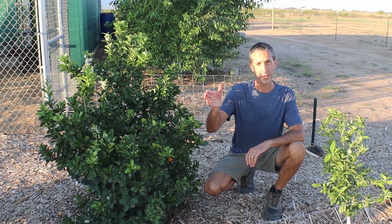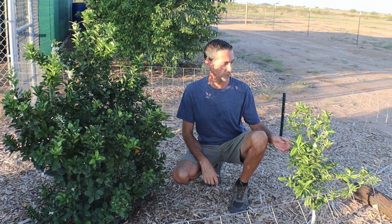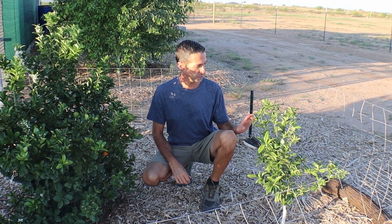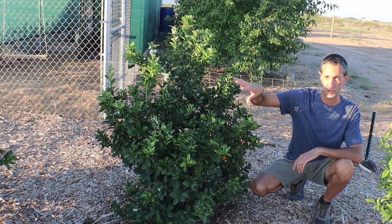We're coming around the corner here, and these are the hedge of our kumquat trees. This one's still fairly new in the ground. It's been in the ground for about a year. They do grow very slow, but lots of new growth and some flowering. Also, lots of fruit set and flowers on a lot of these trees.